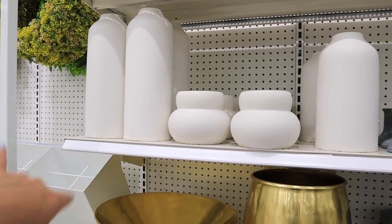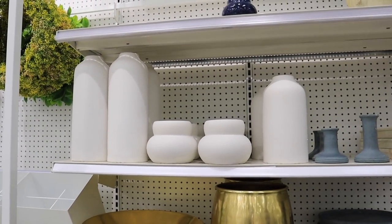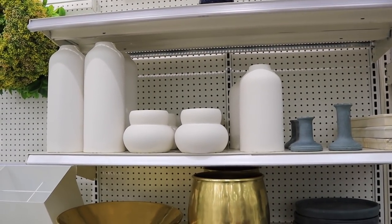These were extremely popular. I feel like they went out of stock months ago and never came back until now, so I'm super psyched to see that they have them back in stock so that a lot of you guys can have an opportunity to pick them up.